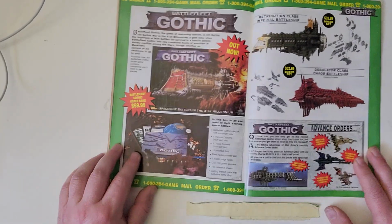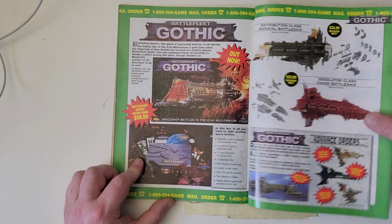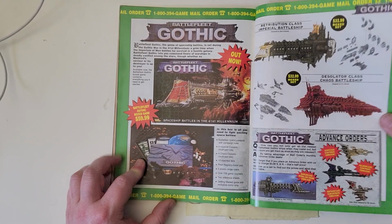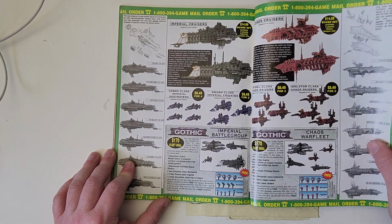Battlefield Gothic box set, $59.99. I think there's actually an increase. It used to be $49.99, but still, I don't think we can do this nowadays, right? Oh look, advance orders. Here come the Eldar. Is that the Eldar? Yes, it is the Eldar. Oh wow! Look at this, and these ships are wonderfully done. I like these. I really did dig the ships. They're really well thought out.